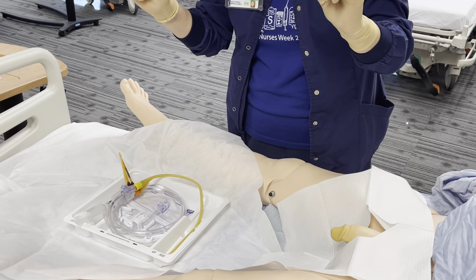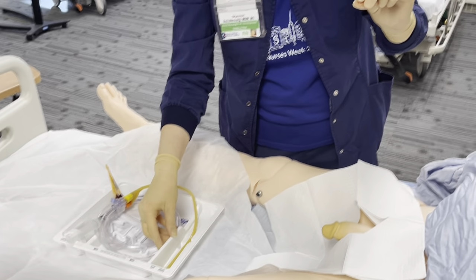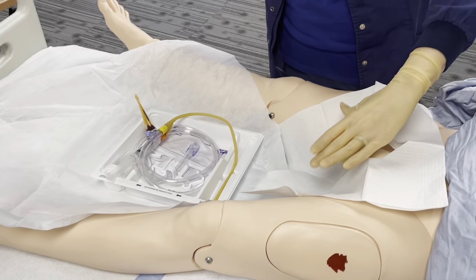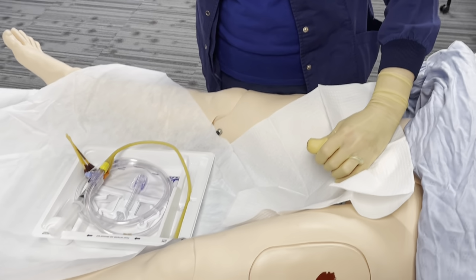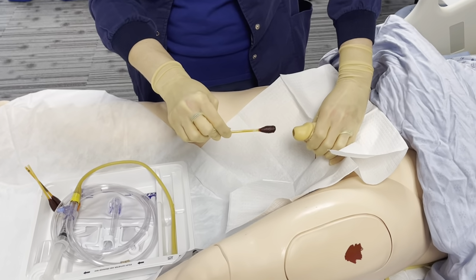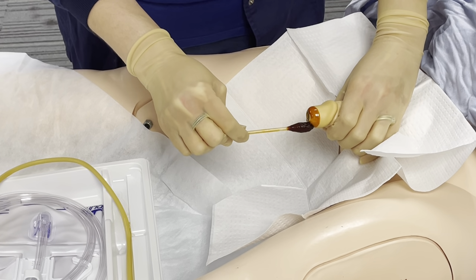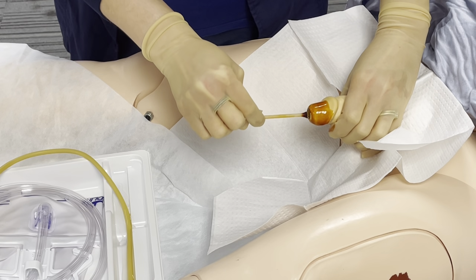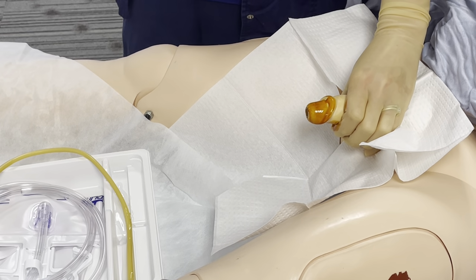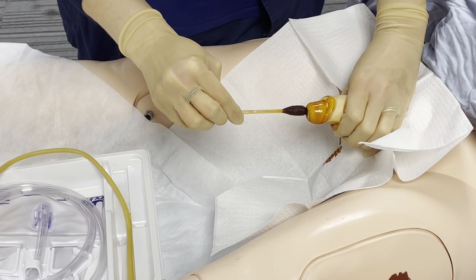You're gonna feel my hand touching your penis, okay? Let me move this tray just slightly closer. There we go. Okay, so you're gonna feel my hand. I'm just going to hold your penis here, and I'm going to start cleaning. I'm going to start at the urethral meatus with the iodine swab and work outward in a circular motion, being careful not to go back to where I started. And I'm going to do the same with the other two swabs.